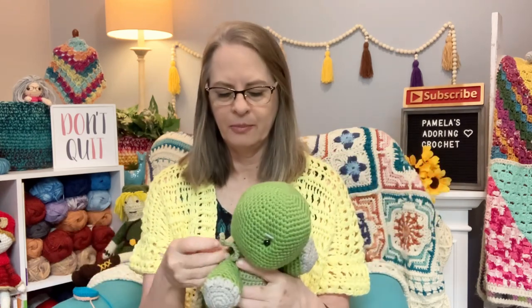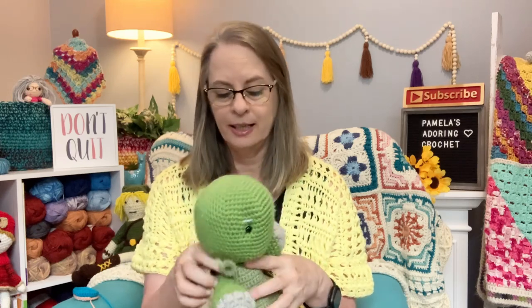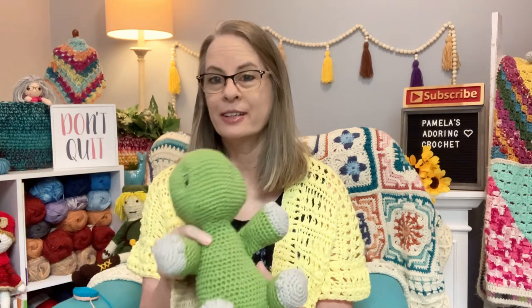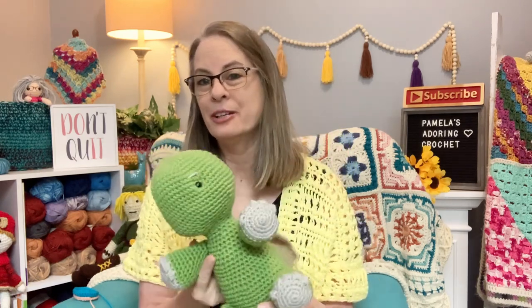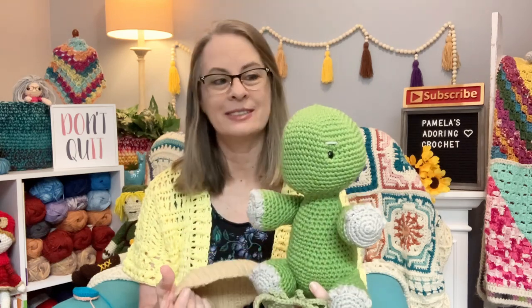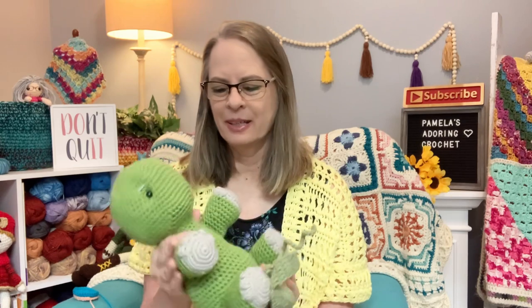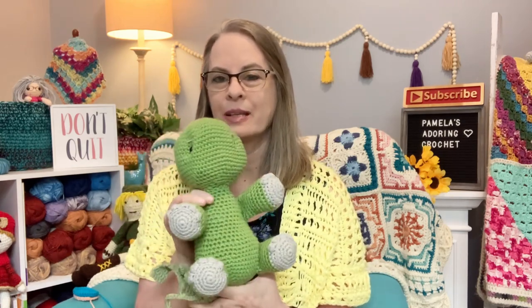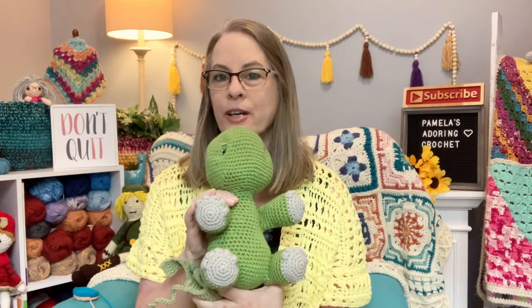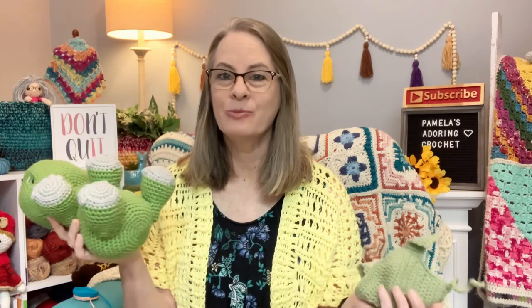So far, like I said, it's really easy to make. I'm enjoying it, and hopefully my grandson will like it too. I might have to make another one of these and keep it at my house, at his Gigi's house. But yeah, I thought about making one of these in maybe a gray color even. But anyway, that's what I'm working on right now.